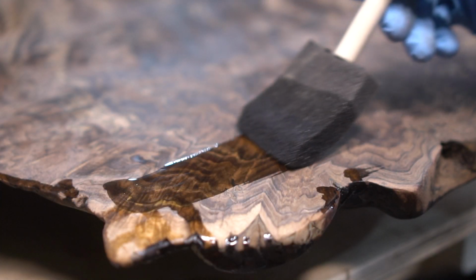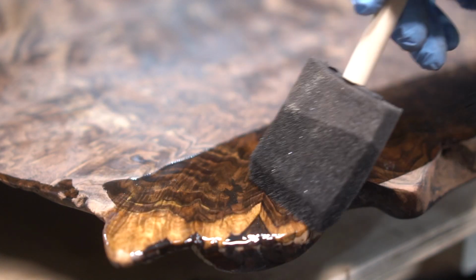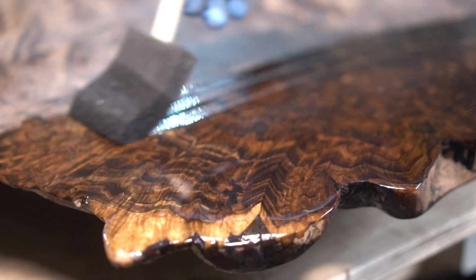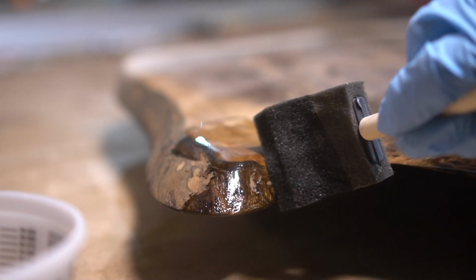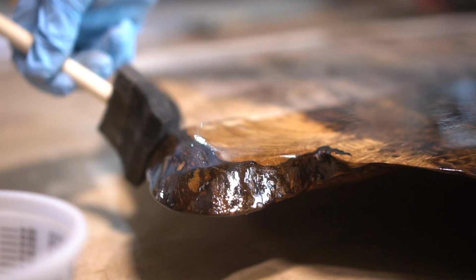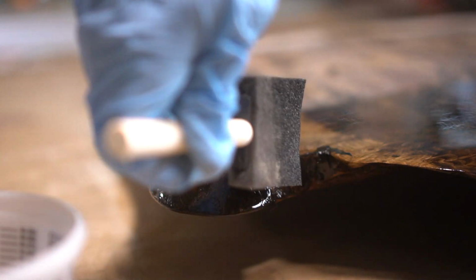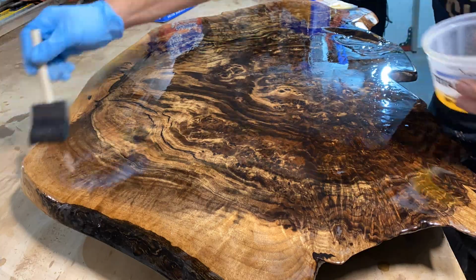As for application, I'm using a foam brush, which I feel really does a nice job at applying a nice even coat of finish over the entire surface. Now, you can be one of those individuals that just pours the finish right on top, but personally, I like the look and feel of applying finish onto a surface like this. And trust me, after all that hard work on getting this piece prepped out the way it is, you gotta really enjoy this part of the application process.